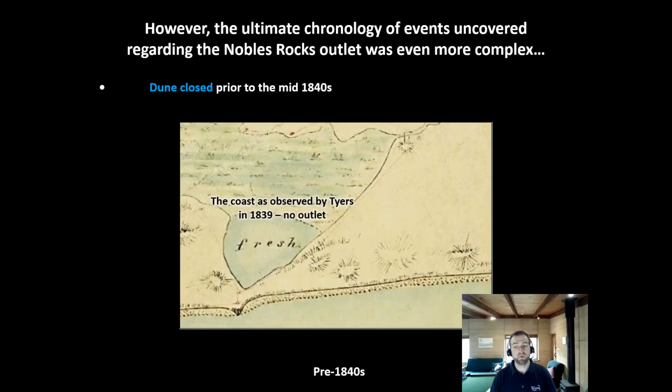And in terms of a starting point for this story, we're fortunate that after some digging, it turns out that surveyor Charles Tyers, who'd been sent by the government of New South Wales at the time to mark the location of the boundary between the colony of New South Wales, this is prior to Victoria existing, and the new colony of South Australia, was sent along this section of coast and made observations the whole way along about what he was seeing. He was very interested in the productive capacity of the land and the presence of fresh water. It is of note that, considering he marked waterways and flow paths in other locations the whole way along the coast and made reference to them in his notes, he didn't notice or note any outlet to the sea at Nobles Rocks, despite the fact that he walked this section of coast, and we know that based on his observations of the path that he took.